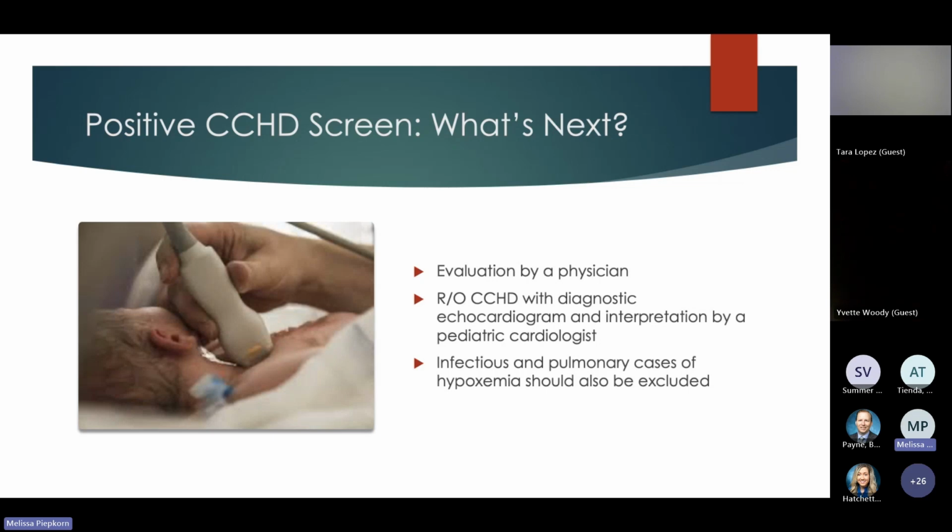So these babies do need to be sent to a center that can get this testing done if you can't do it at your home hospital. Now, that being said, when I get these phone calls a lot, they'll say, "Hey, I have this baby in the newborn. They failed their CCHD, and now they're just desatting, and I had to put them on oxygen." And I think that's another interesting part of this test.